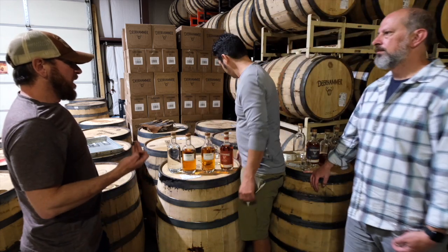It's delicious. We try to think about that a lot because we don't have those efficiencies of scale. You know, when I walk into a place like Old Forester, as an example.